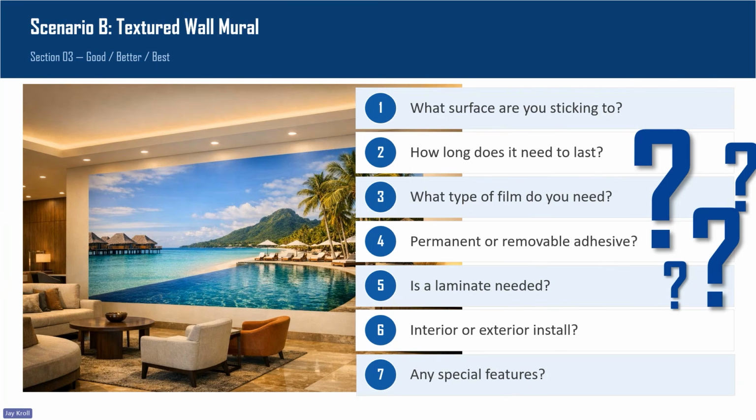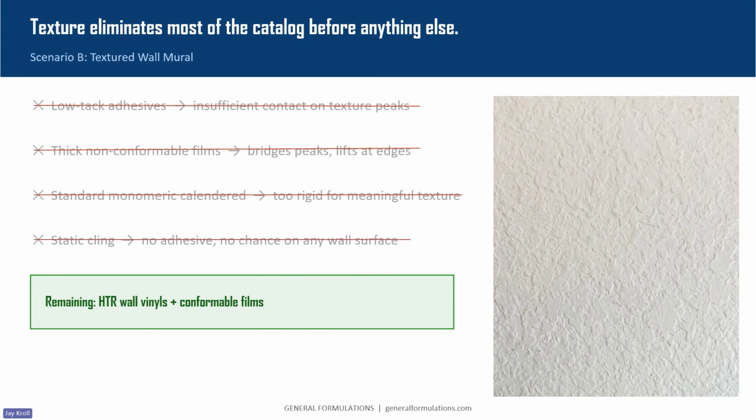Again, as we said earlier, not all removable adhesives are built the same, right? So we need specific characteristics there. And already we've kind of gotten into knocking some things out. We've eliminated low tack adhesives. They're not going to have the grip that we need on that textured wall to be able to hold it in place. We've eliminated probably some of the monomeric calendered films that are too rigid to be meaningful on that texture.